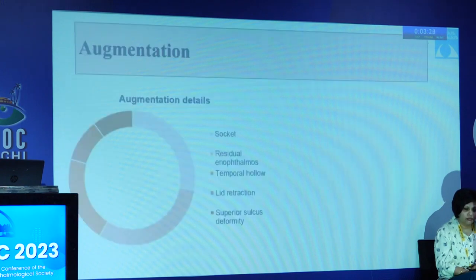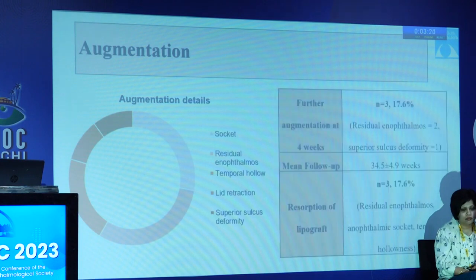We have used approximately 5 ml of fat for these cases, especially the socket and the residual enophthalmos. And we noted that further augmentation was required for 3 patients, two with residual enophthalmos and one with superior sulcus deformity. We followed up the patients for a mean of 6 months, and resorption of this autologous fat graft was noted in 3 patients.